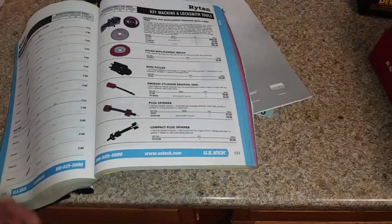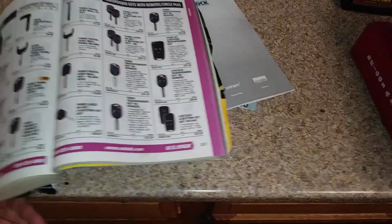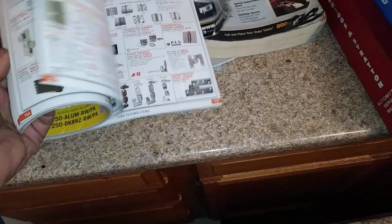By buying through them, I still buy stuff through them because there's certain things I get through them. But I've drastically cut it down. Herbert Flake, I really like them. I haven't had any trouble with them. They don't have a super large catalog, but they carry a lot of product.